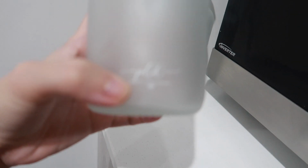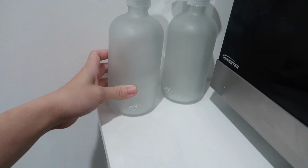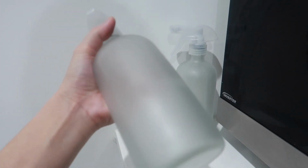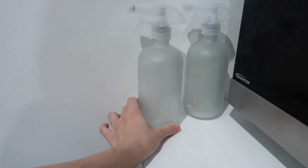So yeah, this is the spray that we've got from Pretty Little Design. Meron silang tutak talaga, ayan. So yeah, dito natin ilalagay yung binili kong spray. But yeah, this one is the one I like kasi parang malinis tingnan, diba?